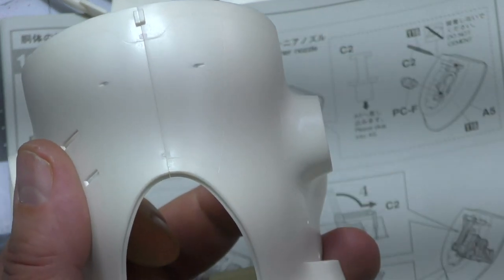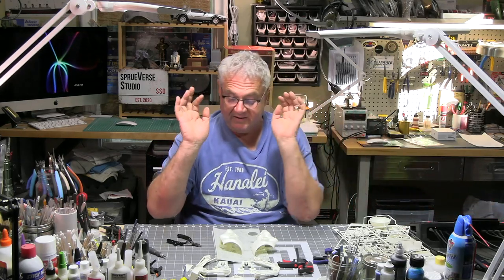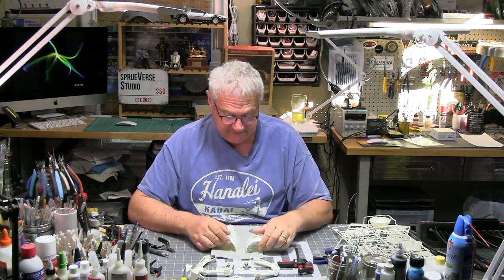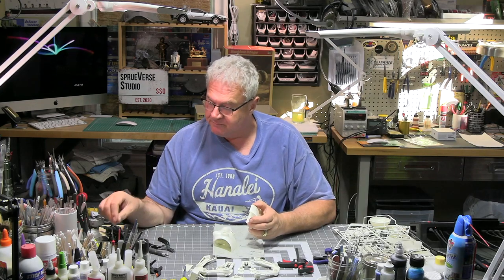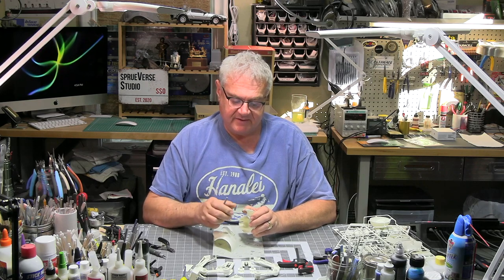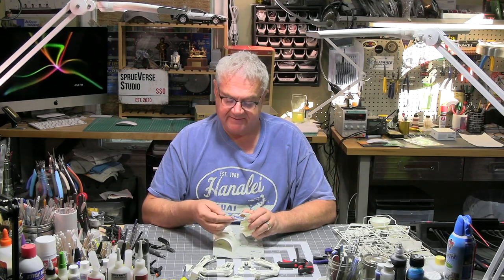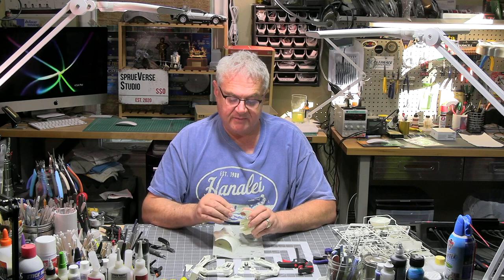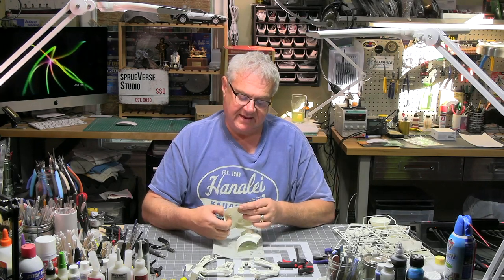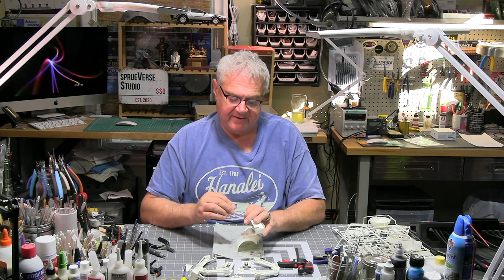So I think, and this is going to be hidden, our friends over at Hasegawa have really thrown us a bone and thought about where these seams go. I think that's correct. So a big thank you for that. It's always nice when the design of something like this takes into consideration how you can hide seams on a model. It just makes for a much cleaner finish. I think it does anyway.